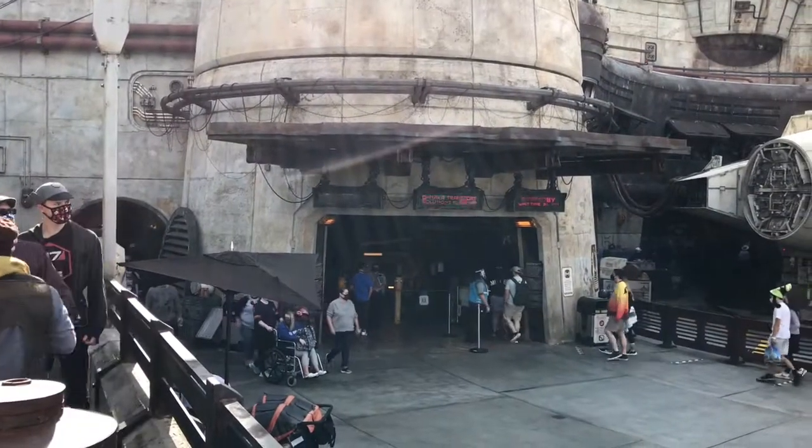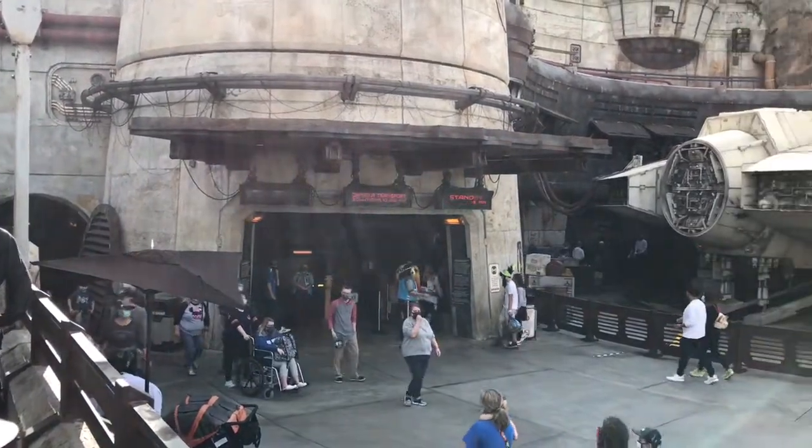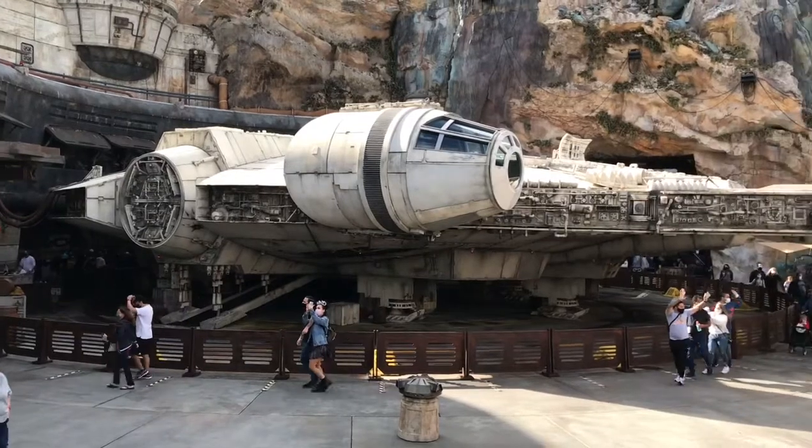But yeah, they're great. So this is the entrance to Smuggler's Run. It's about a 35-minute wait right now. But look right outside of it, and there is the iconic Millennium Falcon.